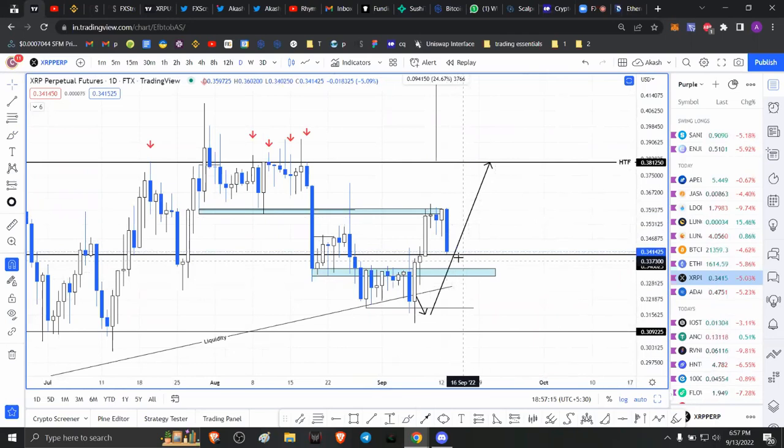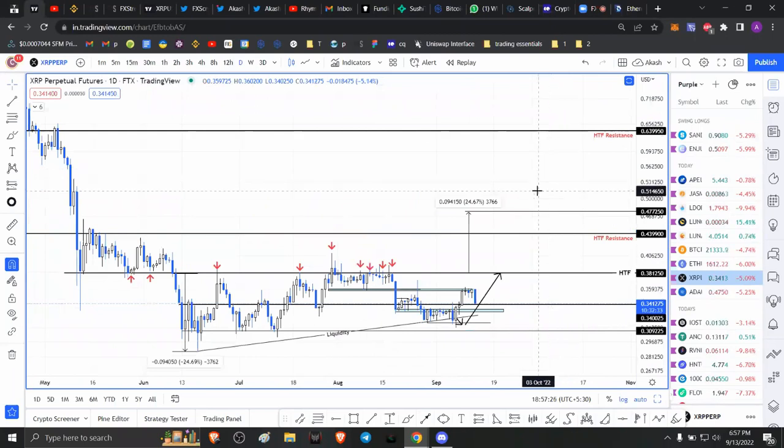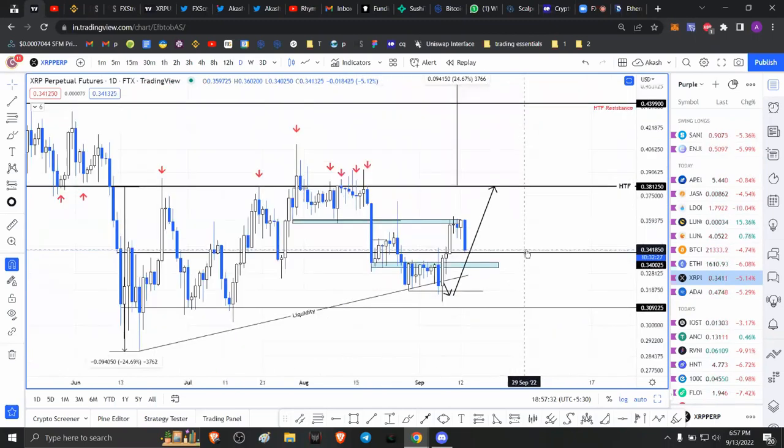So I feel like we're going to bounce around here for quite some time. And we could potentially go up from here to the high time frame support level at 0.381. This is what I'm expecting. I expected it to happen after we broke out from this cluster here, but it looks like we're going to take some time. And honestly, it depends on what Bitcoin is going to do.